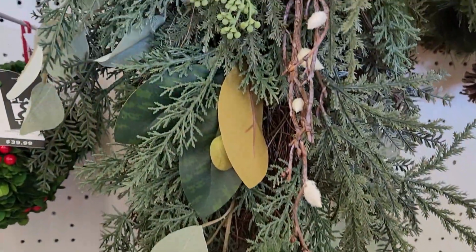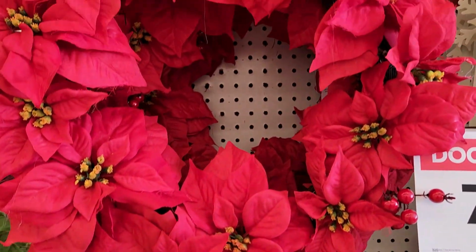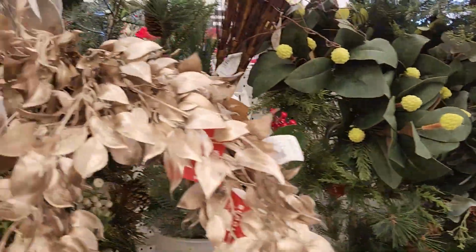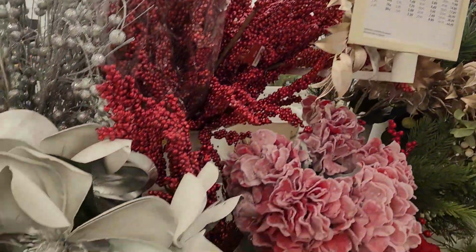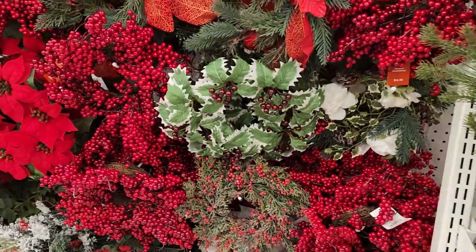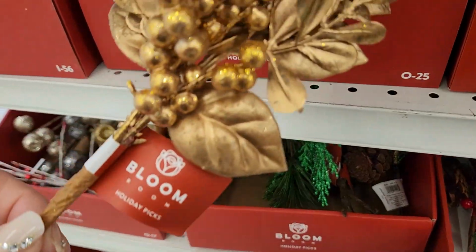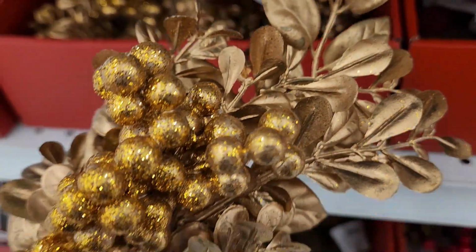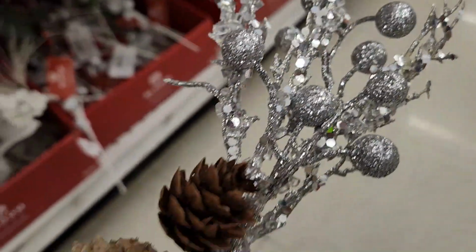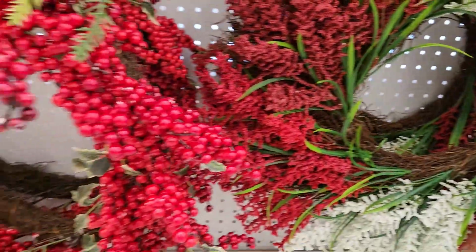And here's this beautiful hanging arrangement. And they still have a lot of beautiful wreaths. They have a lot of floral picks and garland. Look at these. I'm just in awe with the quality and the detail that's on these items. And let me just bring some of these up close for you. And like I mentioned, JoAnn Fabrics still has a lot of beautiful wreaths and garland.